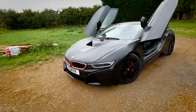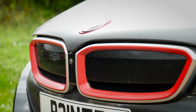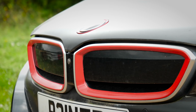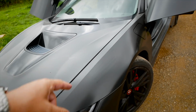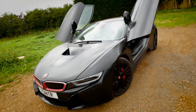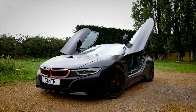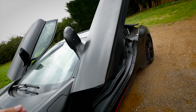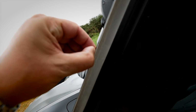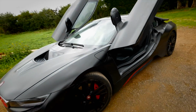This one in front of me, the first thing you're probably going to notice on it is these little red touches, which I really don't like, and secondly the sort of satin or matte black vinyl wrap. Now underneath the vinyl wrap, this car is actually white. It seems absolutely bonkers that someone's bought a fresh white BMW i8 and then wrapped it in that colour. It's crazy, isn't it? So what we're going to be doing in this video is we're going to get this wrap peeled off because I think it looks hideous.